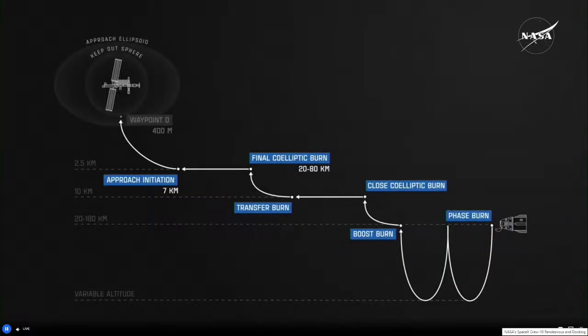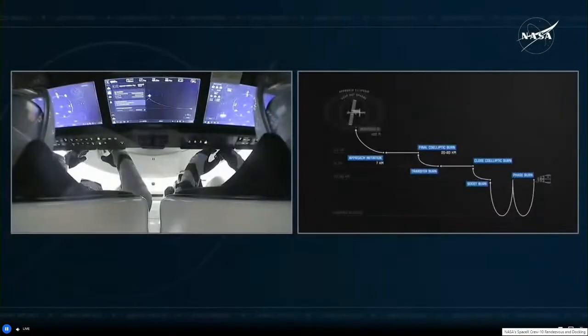So looking a little bit ahead in our timeline, at approximately 7:35 p.m. Pacific time, 9:35 p.m. Central, Dragon's Draco thrusters will fire for the approach initiation burn. Now, this burn will take place when Dragon is about 2.5 kilometers below the space station and about 7 kilometers behind it and still catching up with the station. And the approach initiation burn will bring Dragon to a point about 400 meters, or a quarter of a mile, directly below the space station.